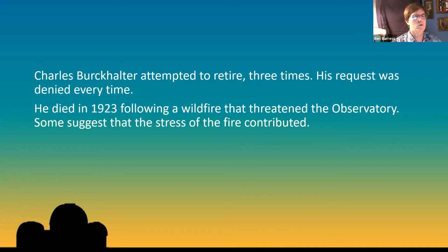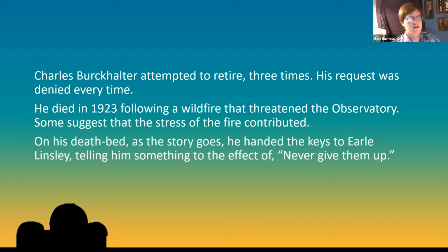But as the story goes, on his deathbed, he handed the keys to one Earl Linsley, who became the second director of Chabot Observatory, and told him something to the effect of never give them up, never give the keys up.